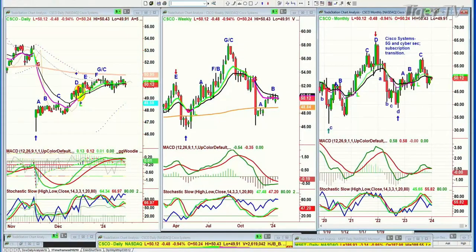But I love the fact that in the market overall, what we're getting is a rotation, and we are getting a rotation into some areas that have been just horrible for a long time. Now they're coming back again, and that's really important.